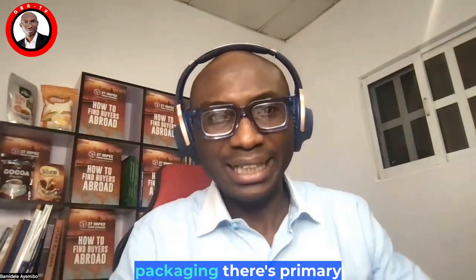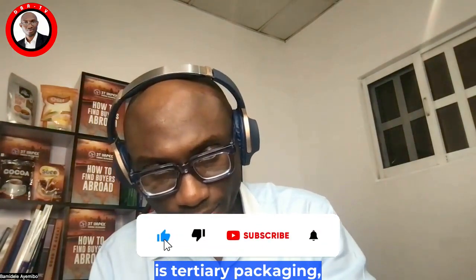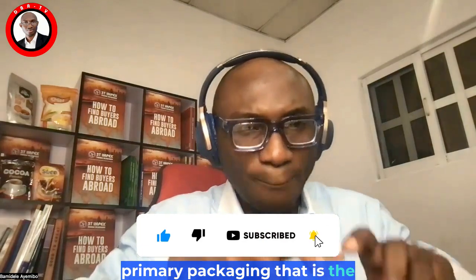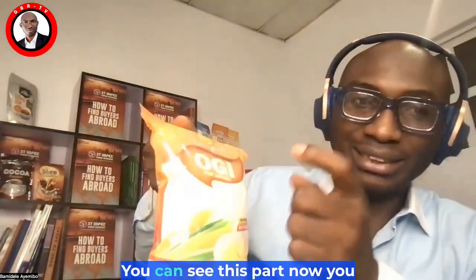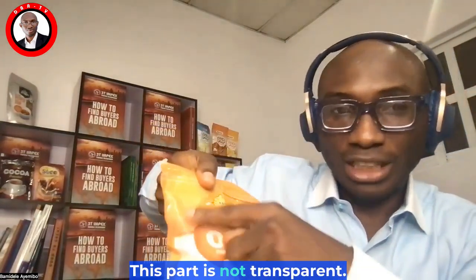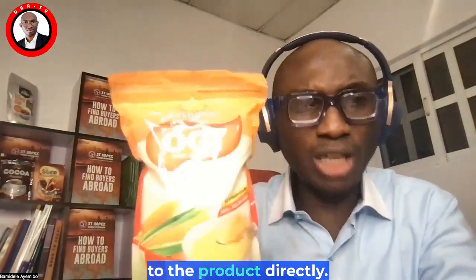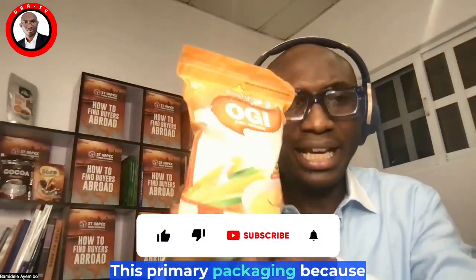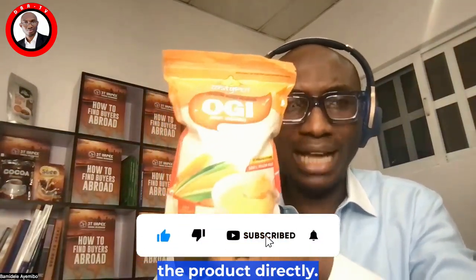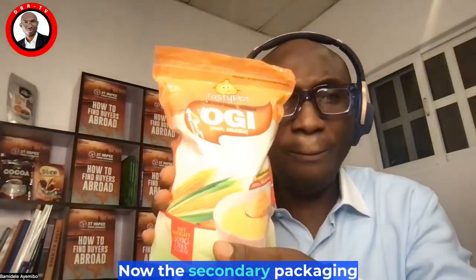And there are three levels of packaging. There is primary packaging, there is secondary packaging, there is tertiary packaging. Primary packaging, that is the package material. Let me show you. This is a primary packaging. You can see this part now. You can see through. This is transparent. This part is not transparent. This is a primary packaging because it's closely related to the product directly.